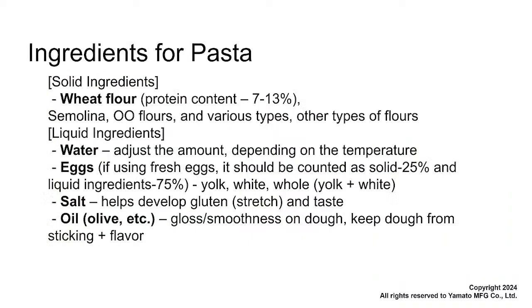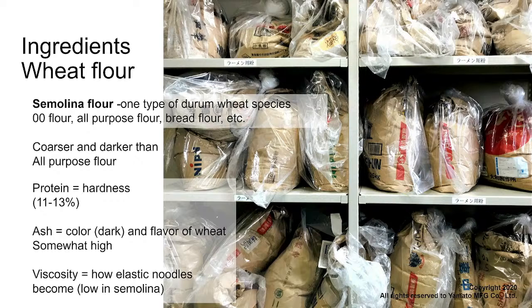So, ingredients again. Because we are making different types of pasta than regular standard pasta, we want to get into ingredients with wheat flour. We talked about semolina flour, and ash is going to be high in semolina flour. We probably want it coarser and darker than all-purpose flour, with more ash, because ash means more minerals. That's healthier, so that's better.